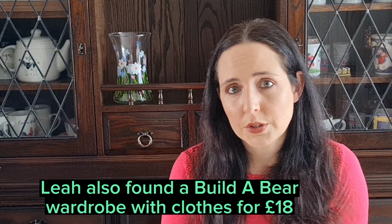You can also get toys at the charity shop. Leah has actually bought her own toys with her own money from the charity shop. She recently found a Barbie helicopter with the Barbie in it, and I think it was like £10 or something, it was not expensive. So with the helicopter and the Barbie and some clothes as well, it really was reasonable, and she was able to afford it with her own money.